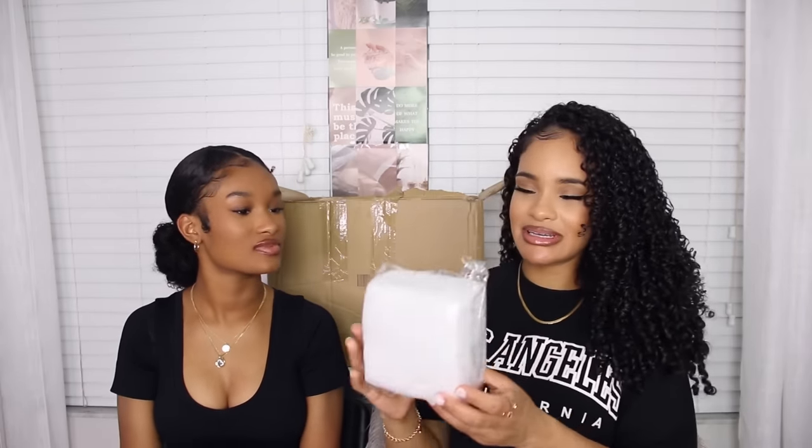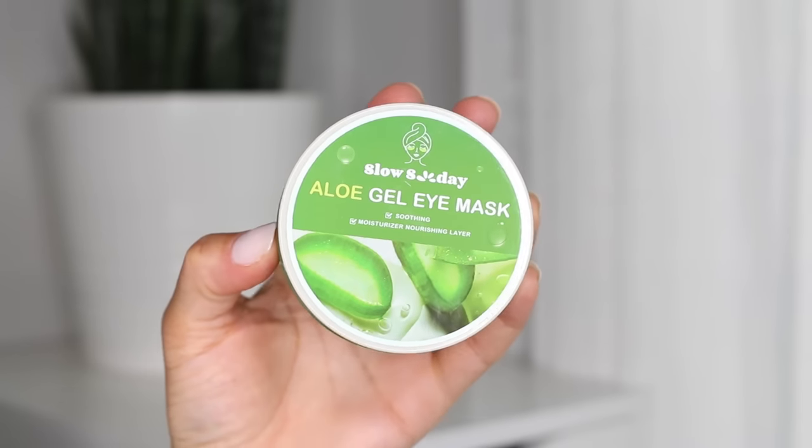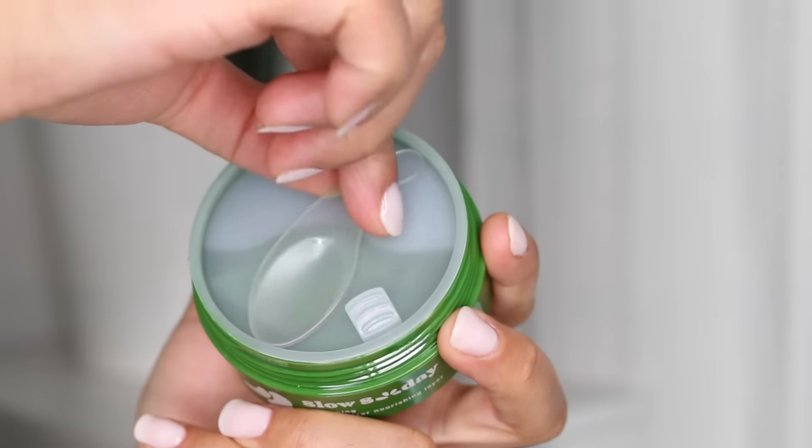Let's see what we get. What is this? I don't know what this is. It's wrapped in foam. Take it out of the plastic. That's nice. They're making sure it's protected. Oh, so this is an aloe gel eye mask. These are eye gel patches that go under your eyes for dark circles and puffiness. They had the gold ones as well, but I wanted to try these because I've tried the gold ones before. And these ones are aloe, so they're supposed to be a lot more cooling and hydrating.